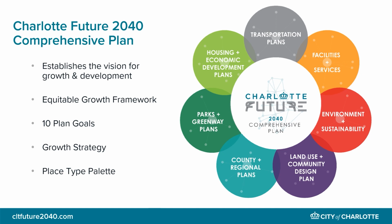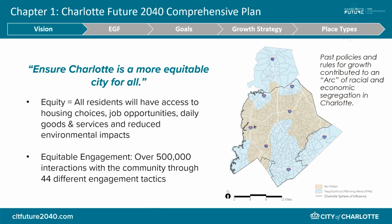The adopted plan provides a vision for future growth and development. It also includes 10 plan goals and modernized guidance such as the Equitable Growth Framework, a growth strategy, and a palette of place types. Charlotte's vision for growth and development is to ensure future growth benefits everyone, and Charlotte becomes a more equitable city for all.